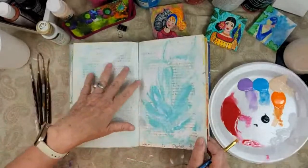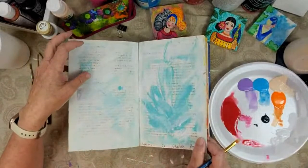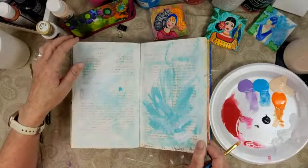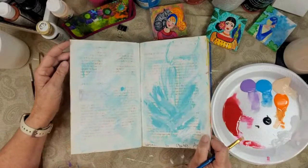I just slap it down in my book and I don't have to do anything that time. This is just saving paint. I had a bunch of these colors saved over. But I see a picture in here, so I'll eventually go back and do my picture.